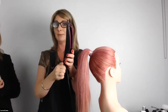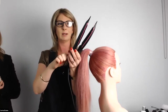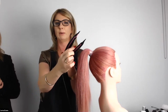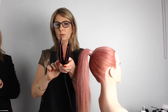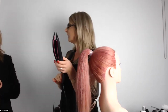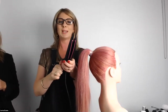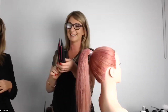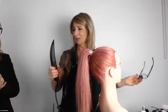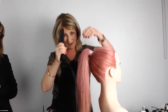So has anyone got their hands on one of these babies yet? You can just tell I love different tools in my tool belt. This has got a crimped plate, but what's really cool is I can determine how much of a section you've got. Rachel has got one, and you love it, don't you? I do love it. Anyone can do this. But I've got it here in my hair now.